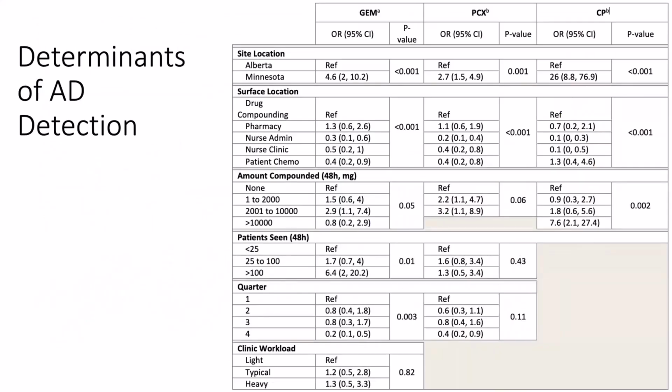Okay, so in this slide, I'm going to move on to what we call the determinants. So what factors influenced the different levels that we saw? The way you would read this, I'm just going to focus on the gemcitabine column, this here. These are odds ratios or risks. So an odds ratio of 1 means there was no difference. An odds ratio greater than 1 means that there was a higher chance or likelihood of detecting drugs.